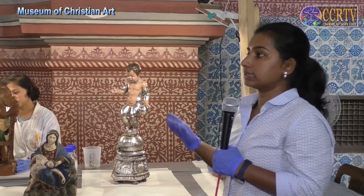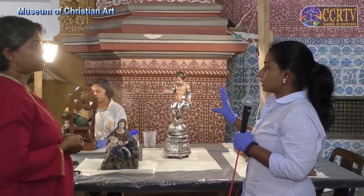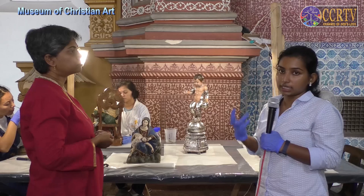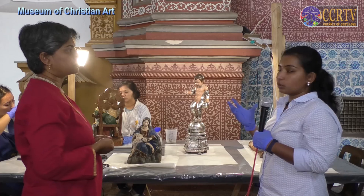So when we received this object, it had a lot of dust layer as well as tarnishing of the silver, due to which it was looking completely black. So we had to clean the tarnished layer. And after that, there were some places where the object was a bit wobbly, or you can say the base was not at an even level.